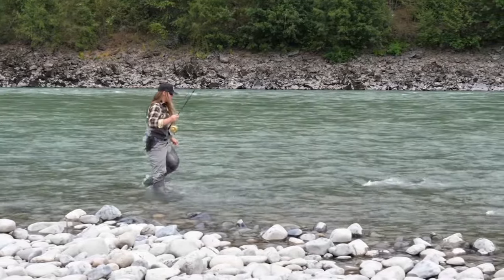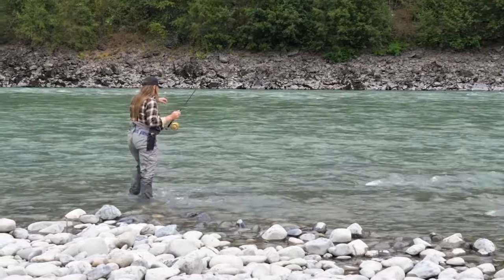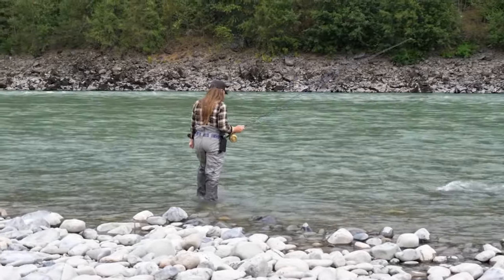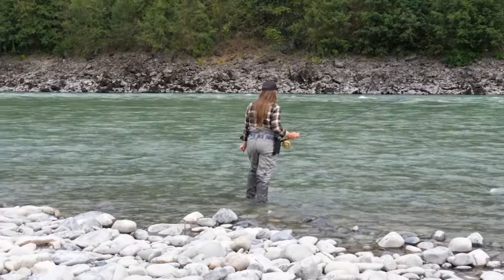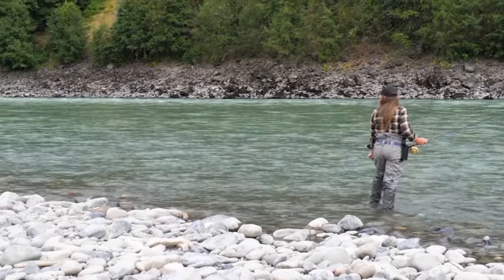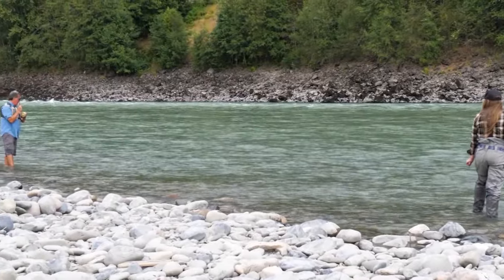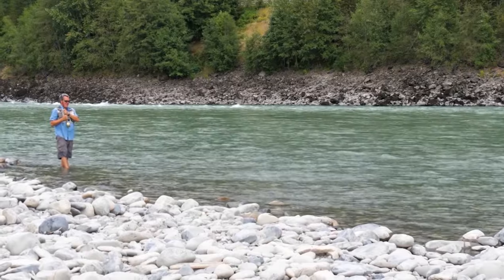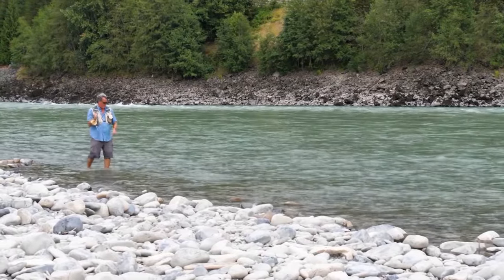Some of those sockeye, okay, he's back. Finally got him back. He tried to take you out. He looks pretty fresh. Yeah, he does. He looks chrome. Chrome sockeye.